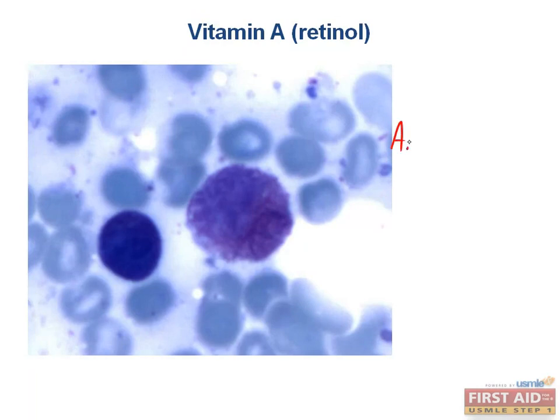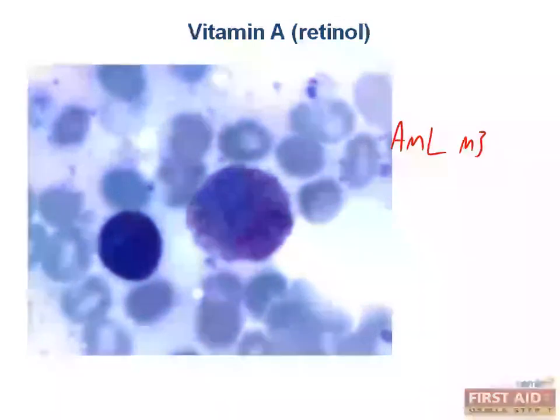It can also be used to treat acute myelocytic leukemia type M3, since again it will bind to the retinoic acid receptor, heterodimerize with RXR, and basically force transcription of genes that cause the promyeloid cells to differentiate, thus treating the cancer. Pretty cool, huh?